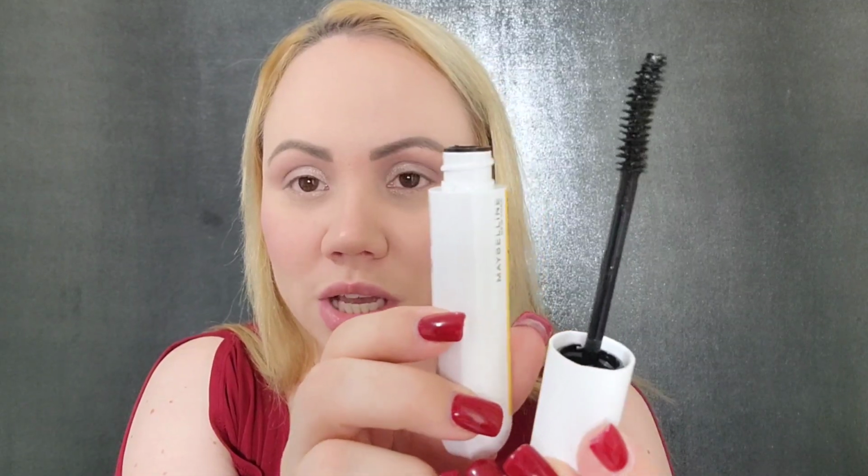Do you like the regular Colossal mascara? Let me know. I believe they have it in brownish black as well, and also in the Washable Formula. So if you're not interested in waterproof, just know they have the regular formula, of course. I just love when mascaras come out with waterproof as well. Not a lot of brands do that.